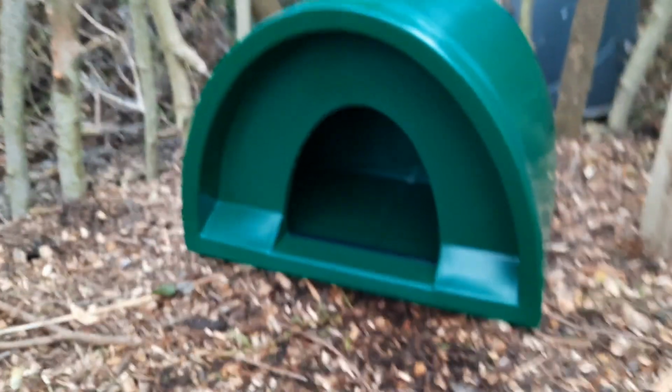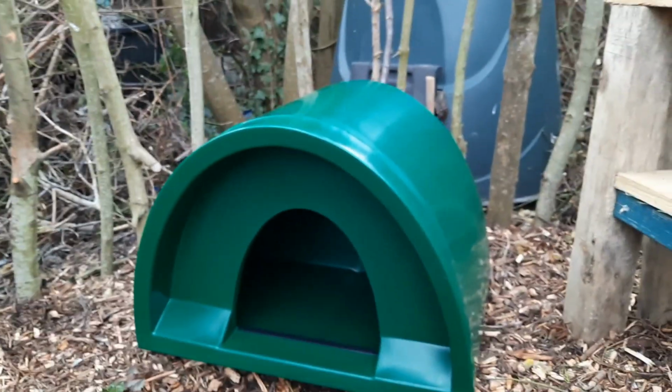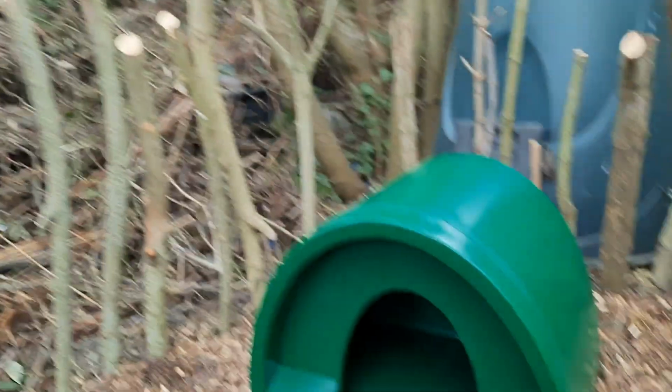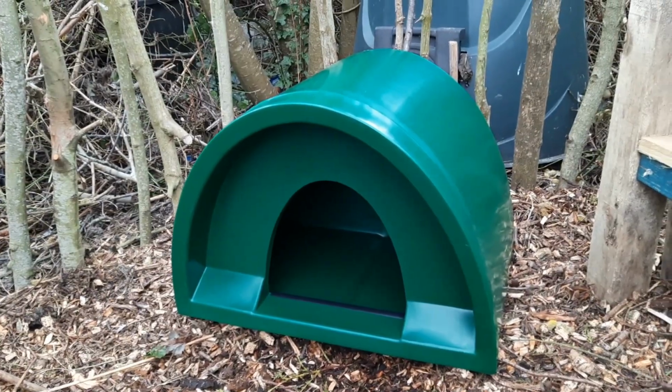They're made out of, excuse the train. Oh yeah, alright. Don't often get trains come past here, it's not the main line.